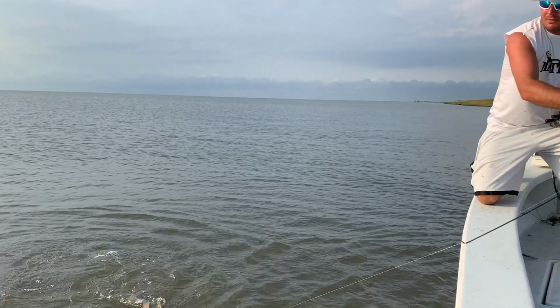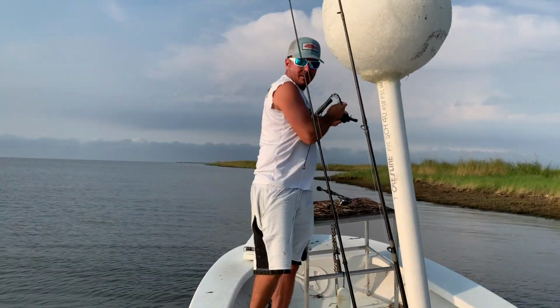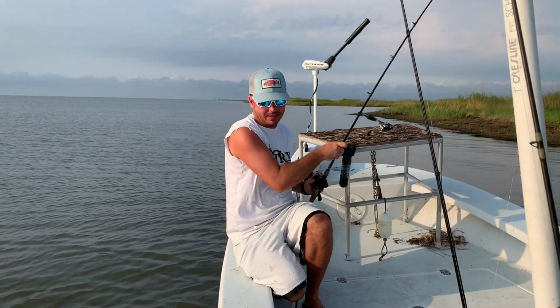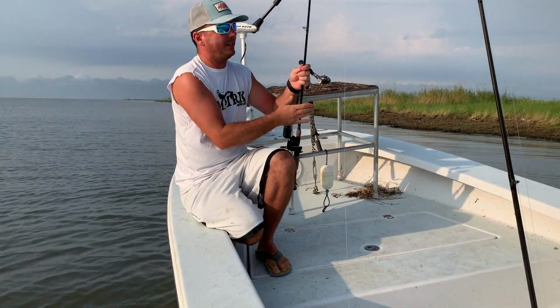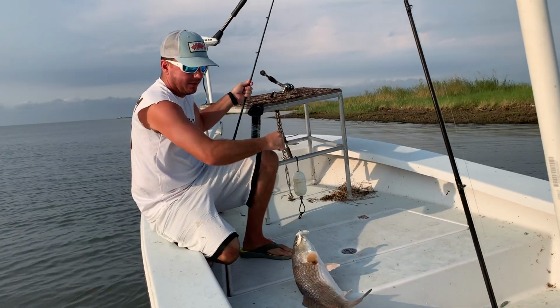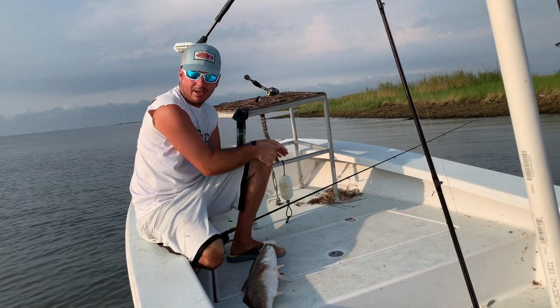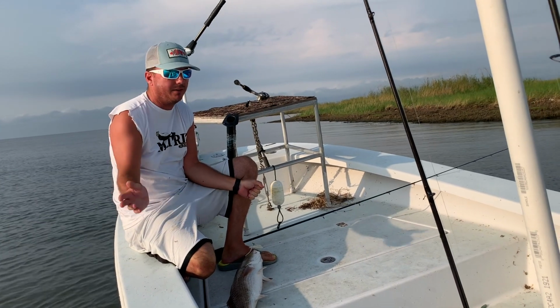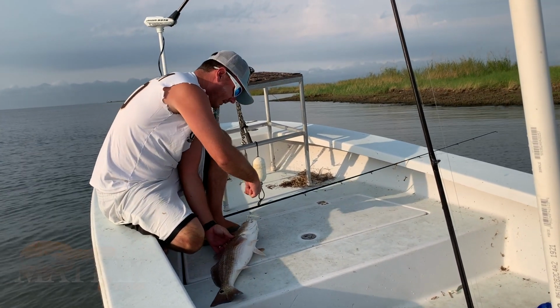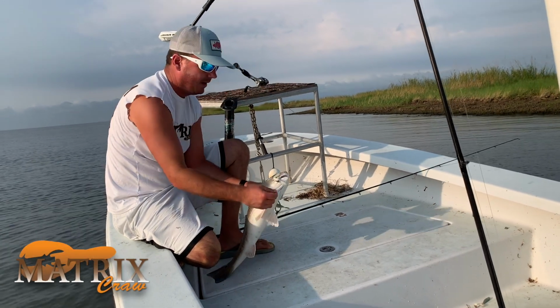1, 2, 3. Now flipping big fish in like this, I don't really suggest it. I got my meat stick here, my big medium heavy that I use for redfishing only. But it's all about momentum. I had that redfish's momentum coming in the boat. I said to heck with the net, flipped him in. Again on the white lightning.